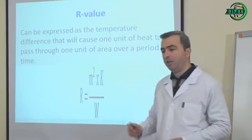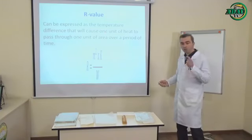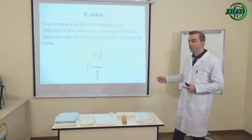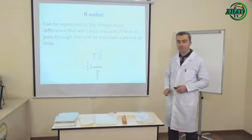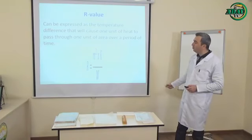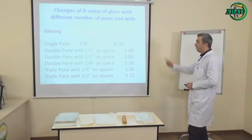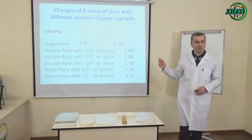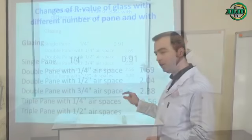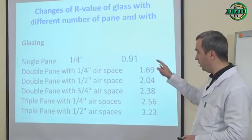R value can be expressed as the temperature difference that will cause 1 unit of heat while going through 1 unit of area over a period of time. It could be calculated with a formula presented to you in the slide. In the next slide, we can see how the number of panes of the glasses is affecting the R value of the cover materials as a glass.